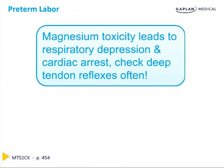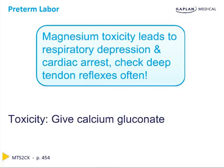The side effects of drugs are a commonly tested topic, and for magnesium, toxicity can lead to respiratory depression and cardiac arrest. If you have a patient who presents with these things, you can check their deep tendon reflexes, which will be depressed if they have magnesium toxicity. If asked what the antidote is or what medication to give, you want to give calcium gluconate to counteract the magnesium.